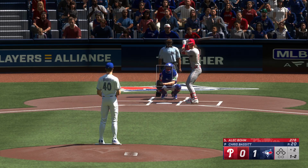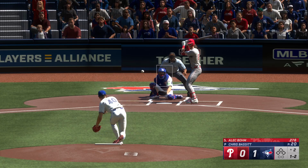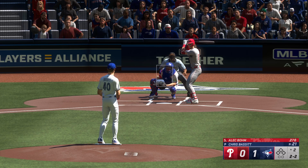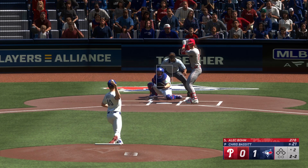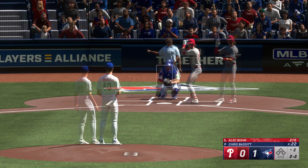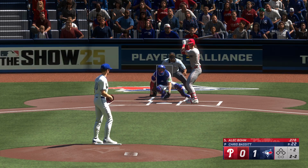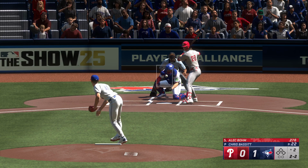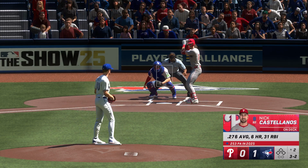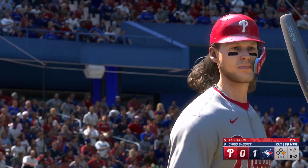Swings through the sweeper. Outside low, 2-2. That's foul off to the right side, keeps the AB going. In the dirt, and a full count now. 3 balls, 2 strikes. That one misses, so a leadoff walk.